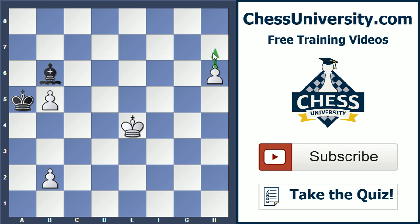And now white is threatening to simply advance the pawn and promote. So black has to stop this, and obviously only the bishop can stop this. The bishop cannot come to d4 anymore, so he has to find another way, and the only way is bishop d8. So black is trying to stop the pawn in this way.